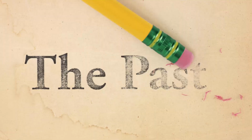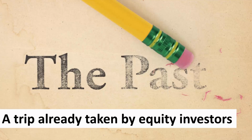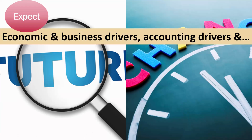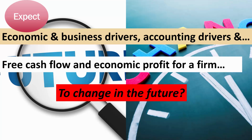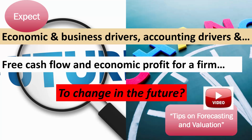So far, we have only been looking at the past, a trip already taken by equity investors. No one ever got rich simply by analysing the past. Our only interest in understanding the past accounting drivers and economic and business drivers of our firm is to prepare us to ask a key question. How do we expect the economic and business drivers, accounting drivers, and thus free cash flow and economic profit for our firm to change in the future? We will look at how we forecast the economic and business drivers and key accounting drivers and arrive at a value for our firm in the video Tips on Forecasting and Valuation.